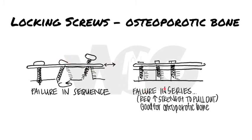However, if you have locking screws, these are fixed angle constructs and they will not toggle back and forth. So if this were to fail, the whole thing would need to pull out all at once. This is especially good for osteoporotic bone because if you were to imagine this happening in poor bone, it'd be a lot easier to shake it loose one at a time. This requires all of them to fail at once and pull straight out.